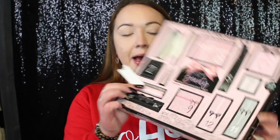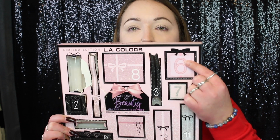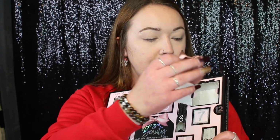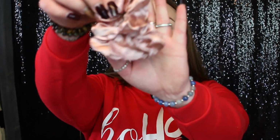Okay, so it looks like we have a chapstick. This is the LA Colors Lip Balm in Vanilla Scented. We did get a vanilla lip balm last year, but the packaging is different this year, which is a good thing. Okay, so we have number 6, and it is right over here. Ooh, it looks like a big scrunchie. I love the pretty rose gold, and that's like a really big scrunchie. I really like this. So it is silk, which personally for me, I love a silk scrunchie. It actually goes pretty big too, so I really like that.